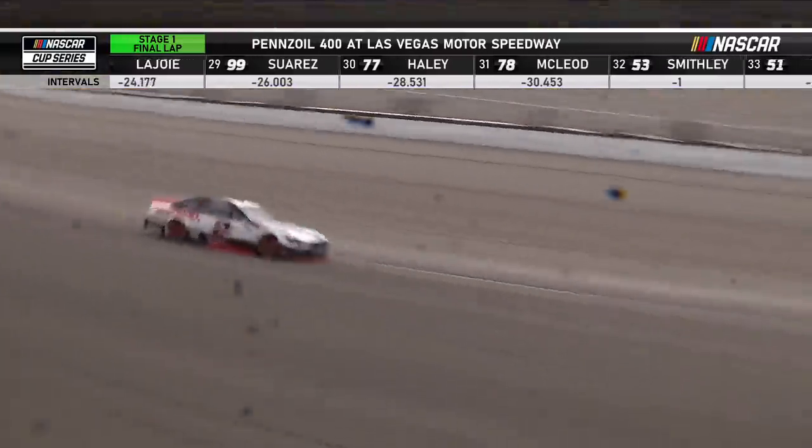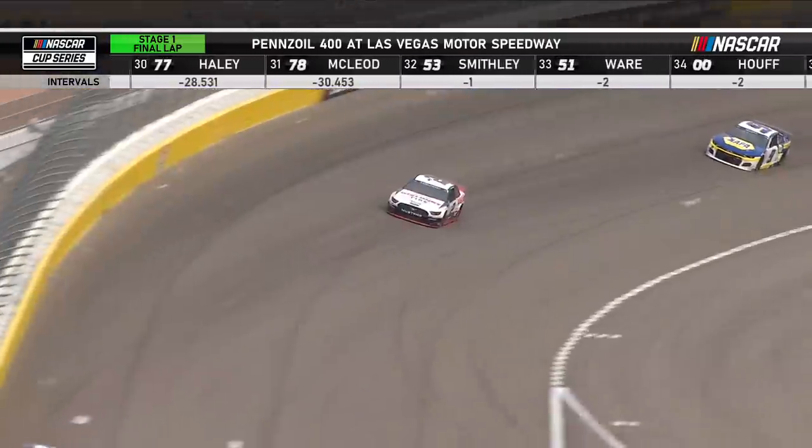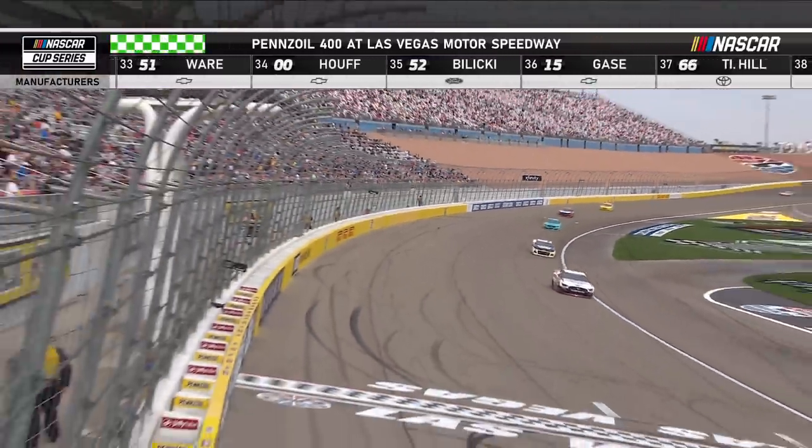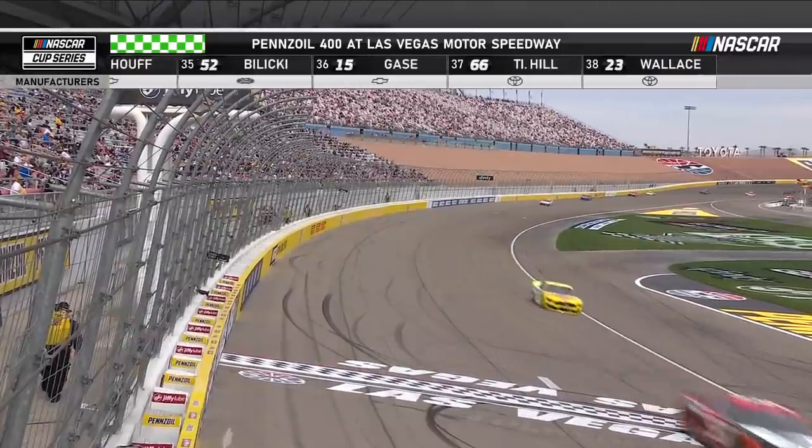Keselowski up by 4/10. Elliott second. Blaney, Hamlin, Bowman, the top 5. And your stage 1 winner, Brad Keselowski.